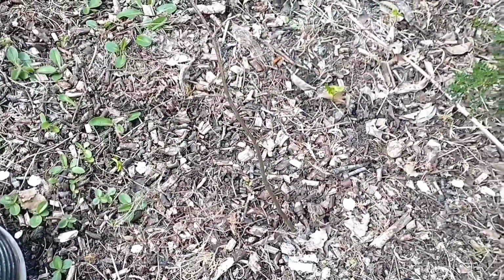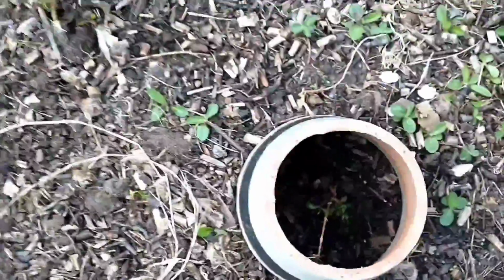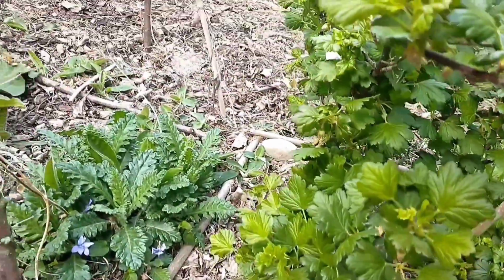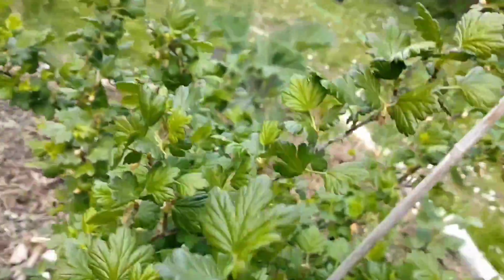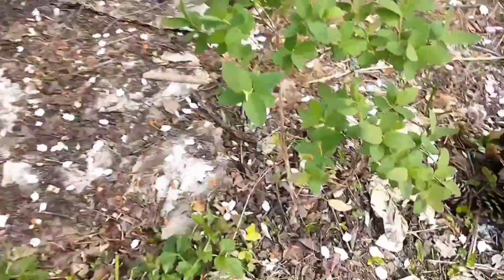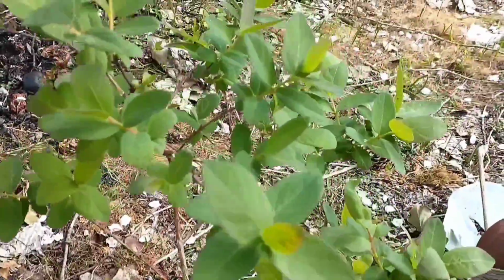This is a lime for the leaves. There's a hardy fuchsia just gone in. Nitrogen fixing broom just flowering. This is gooseberry. They finished as well. There were flowers this year on the honeyberry.